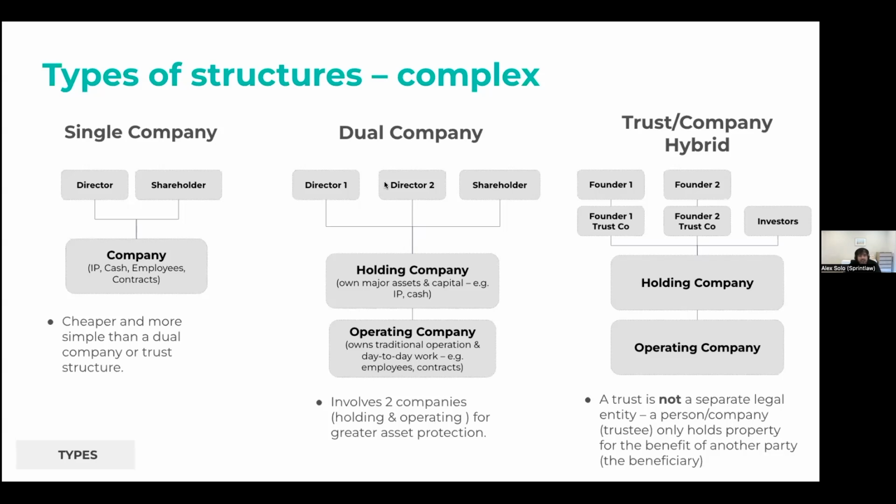Obviously there's cost in setting up the new entity, but if the assets are high enough value and you want to protect yourself from risk or mistakes you may make in your main trading entity, there's a good argument for doing that. We have a lot of clients that do dry hire, and some of them do that, some of them don't.